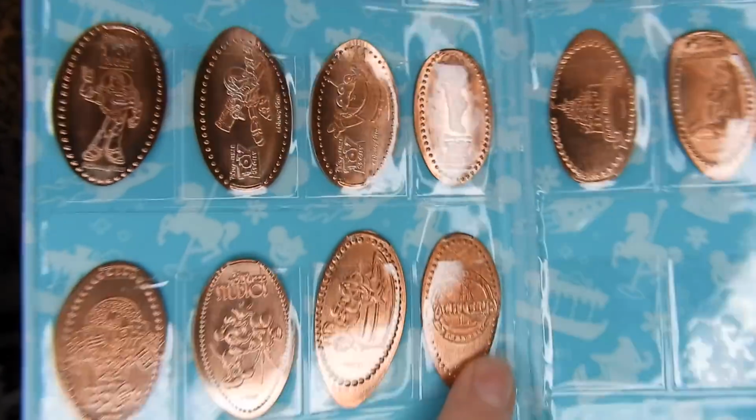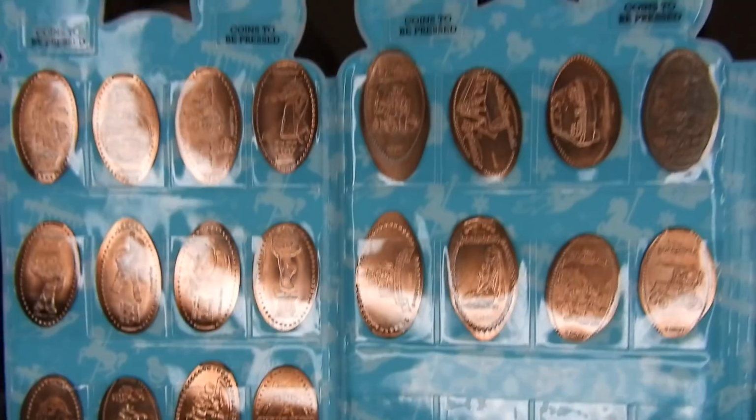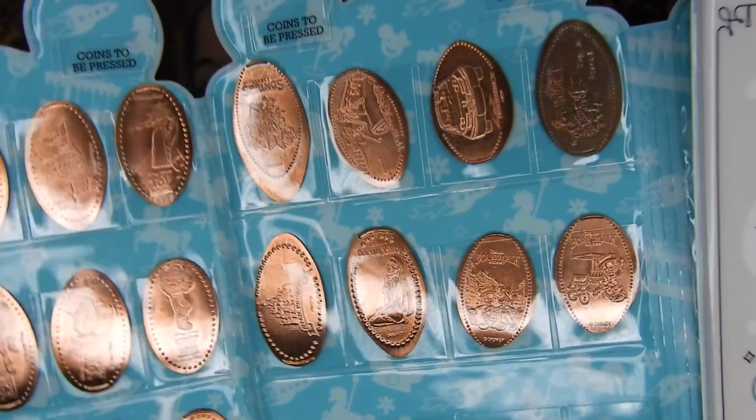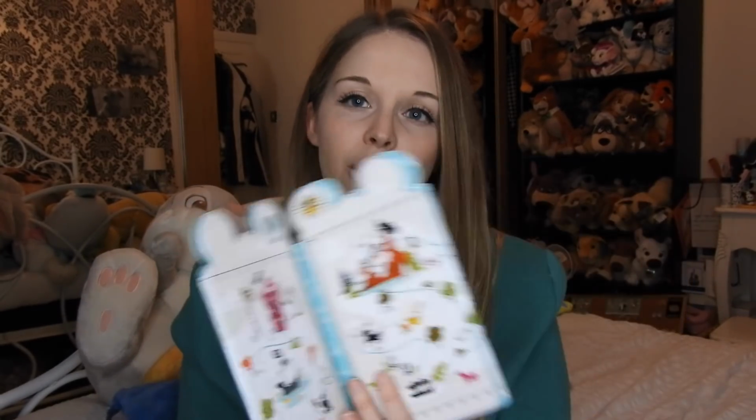I got one from our resort, the Yacht Club. I just tried to make sure that I got something to represent all the parks, our resort. There was a lot more that I could get, but I ran out of change. And I didn't want to be hunting down penny machines my whole trip. So next time we go, I'll be able to fill this up. So I started doing that. And then obviously I had to get something to contain it, so I bought the book.